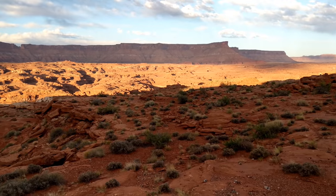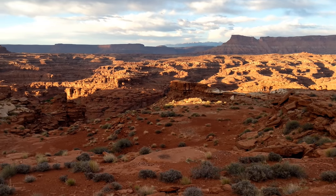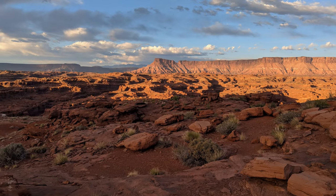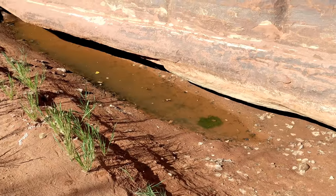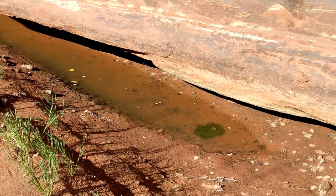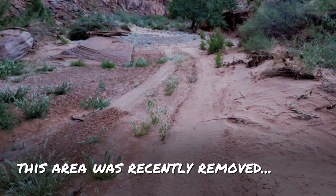Kinda looked like it was gonna rain for a little bit, but now the sun has popped out just in time for me to drop some ledges and get down into Indian Creek. Find a good campsite. Really is a dry year when this is as good as it gets in Indian Creek. Yep. All kinds of illegal ATV tracks in Indian Canyon this year. Kind of makes me mad.